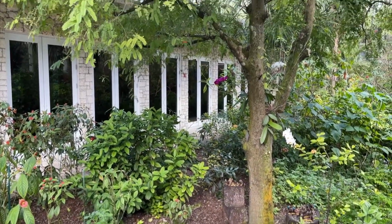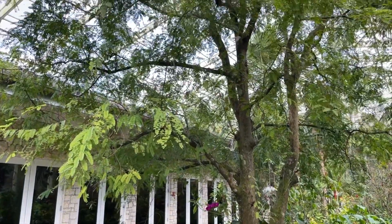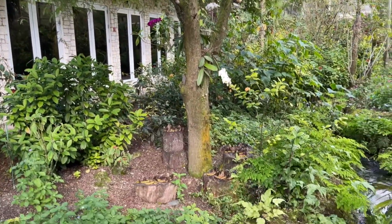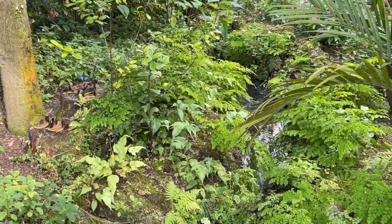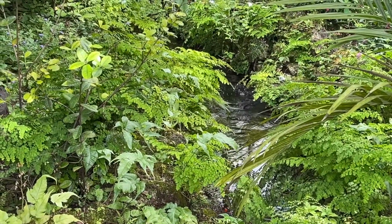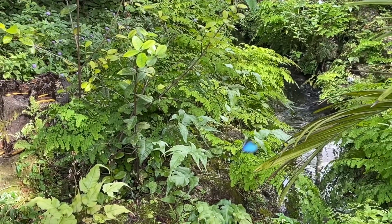This beautiful tree is the Lysiloma watsonii. It's a dwarf Lysiloma and has these beautiful feathery leaves, much like the Strigosa. Beautiful. And it's a butterfly attractant. And as you can see here, butterfly gardens don't have to be very structured.